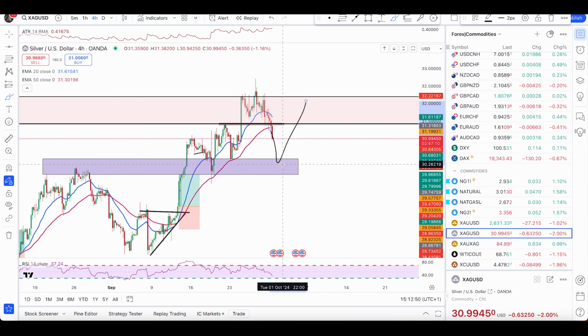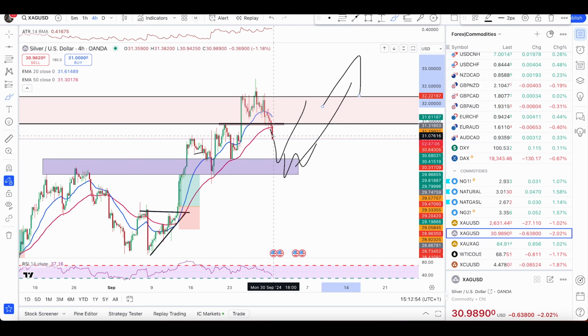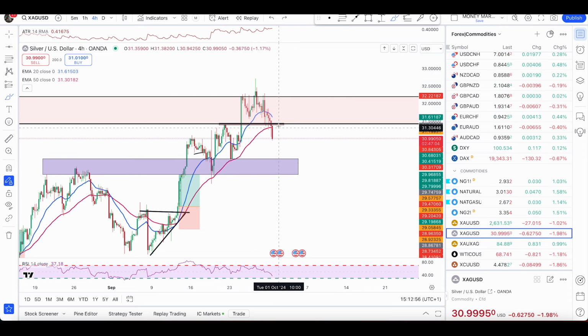Now wait for the price to come here, form some sort of signal, bullish engulfer or double bottom. In that case, we're going to go long. I'm still expecting the price to head down, looking at this nice head and shoulder pattern, minor bearish engulfer at the zone. Good signal. Price is now pushing down to this level.